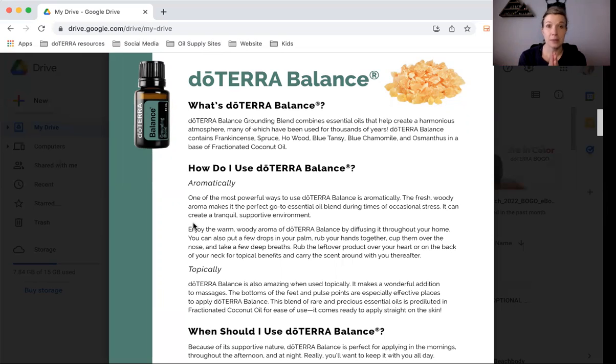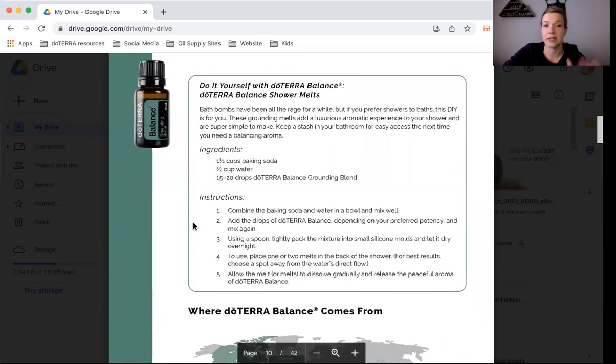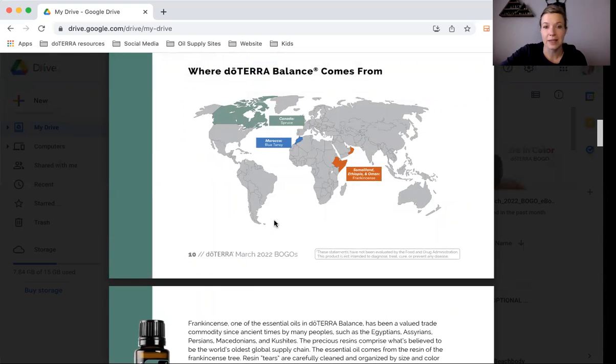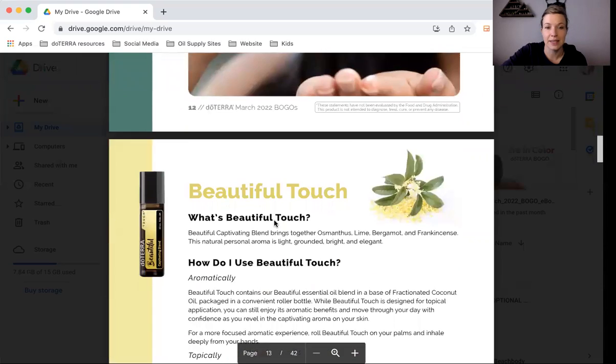I know many people diffuse this in their workspace or at home or around homework time, if it's the end of the day and the kids are wound and there's homework yet to be done. But it's really good for just calming. I personally love putting this on pulse points over my heart or even the bottoms of my feet. And it's just for grounding and calming. It's very, very supportive. There's a lovely shower melt recipe in here, and it shows you also where our oil comes from. So you've got the spruce from Canada, blue tansy from Morocco, Ethiopian Oman for the frankincense in our Balance blend.